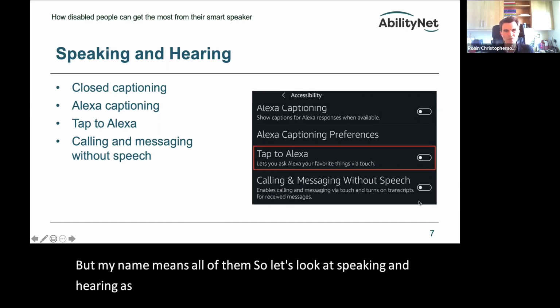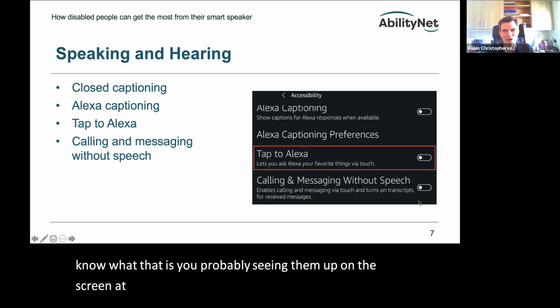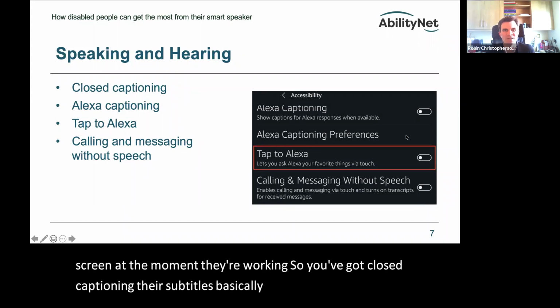So closed captioning, we all hopefully know what that is. You're probably seeing them up on the screen at the moment. Are they working? Hello, 1, 2, 3, are they working? So yeah, you've got closed captioning, basically subtitles coming up on the screen at the moment.